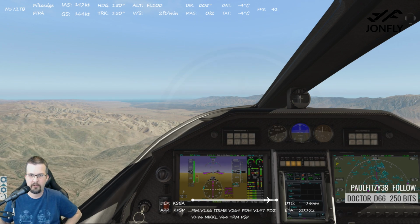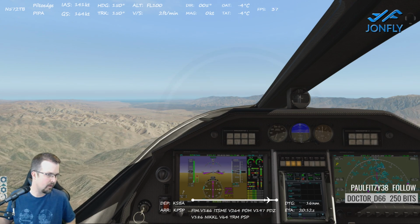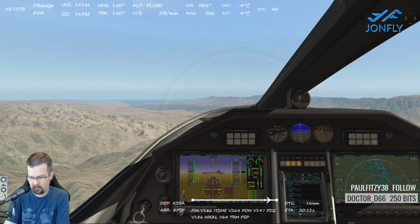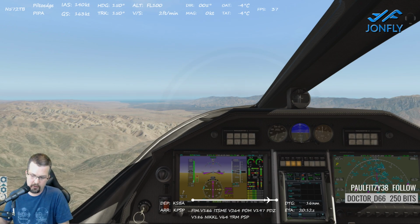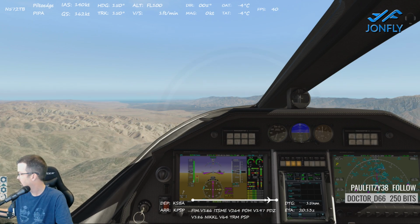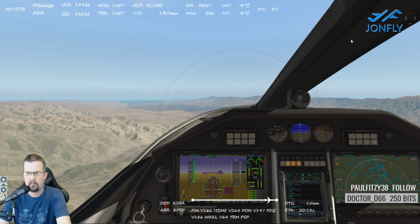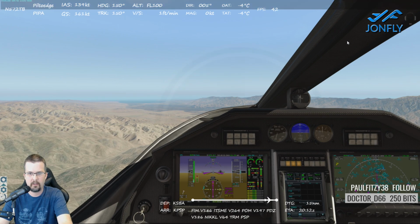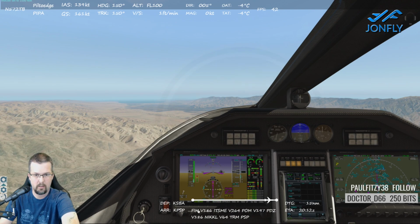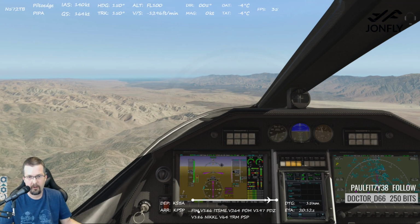SoCal approach, 572 Tango Bravo, 10,000 with information Victor. We see the airport. 572 Tango Bravo, SoCal approach. Cleared visual approach runway 13 right, Palm Springs altimeter 29.84. Cleared visual approach 13 right, 572 Tango Bravo. Set altitude 1,500. Altitude set to 1,500 feet. Okay, we're cleared for the visual approach, so we'll start our descent.